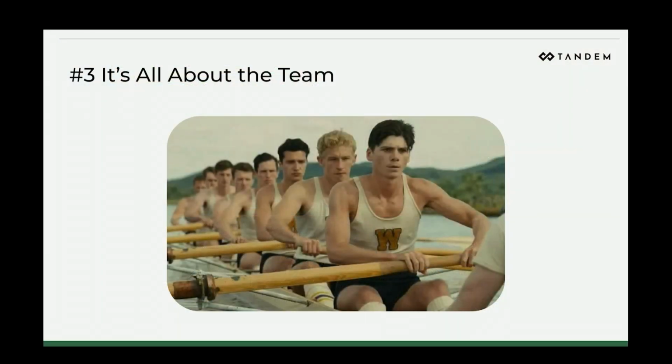Lots to cover. Who knows what movie this is from? Boys in the Boat. What's the story? Yeah, really good. So some of the context around that, have you read the book or just seen the movie?